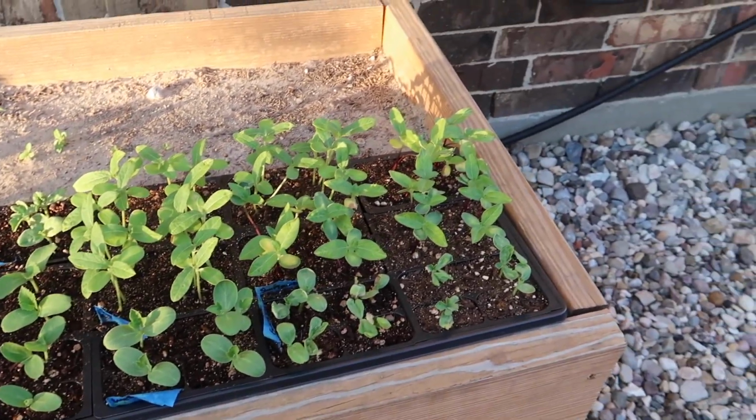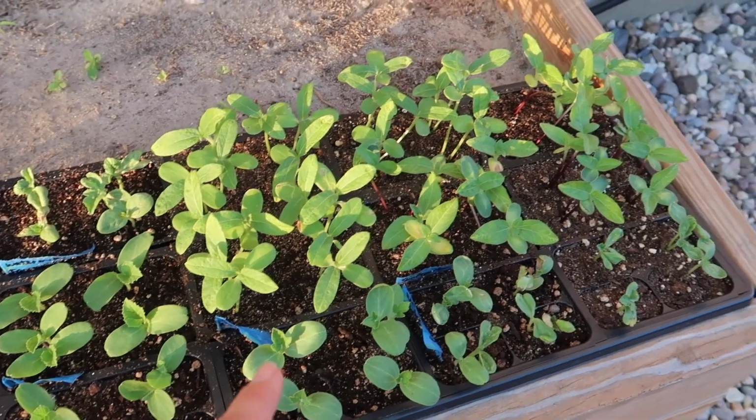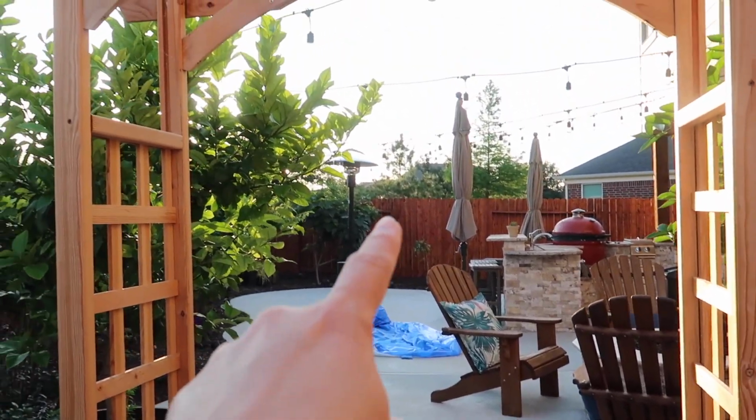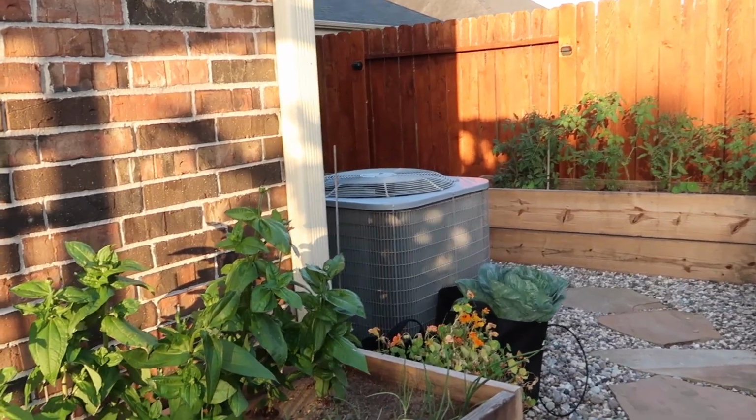And then these are all my newbies. These are cantaloupe, watermelon, and a lot of sunflowers. The idea for those is, excuse that, but they're gonna go on that side of the backyard. This is how everything is looking.